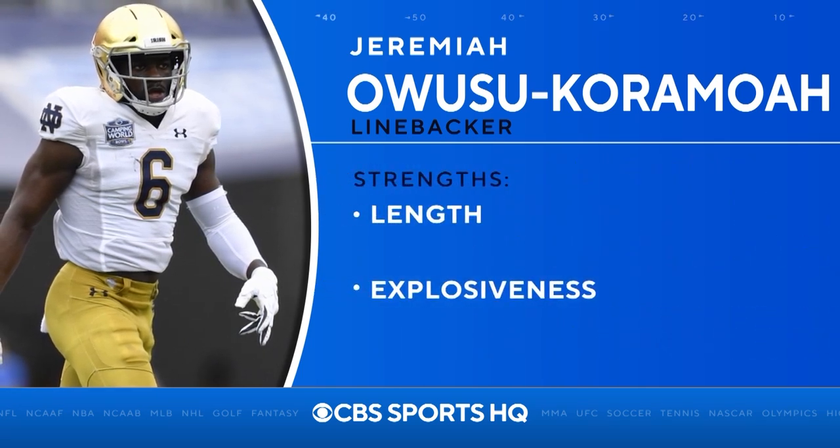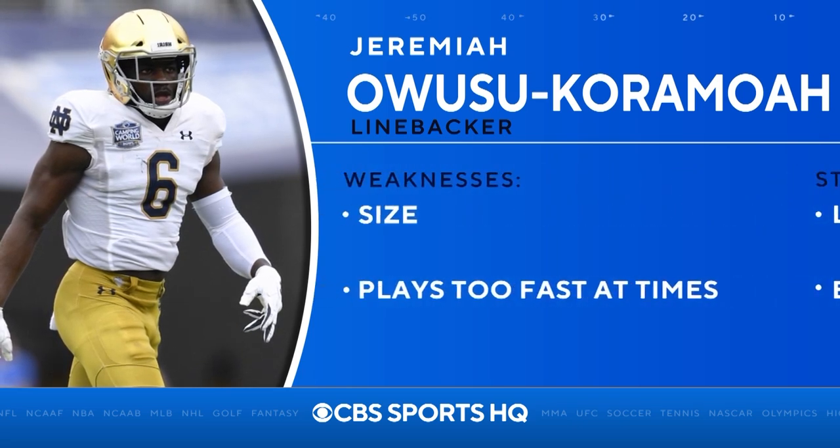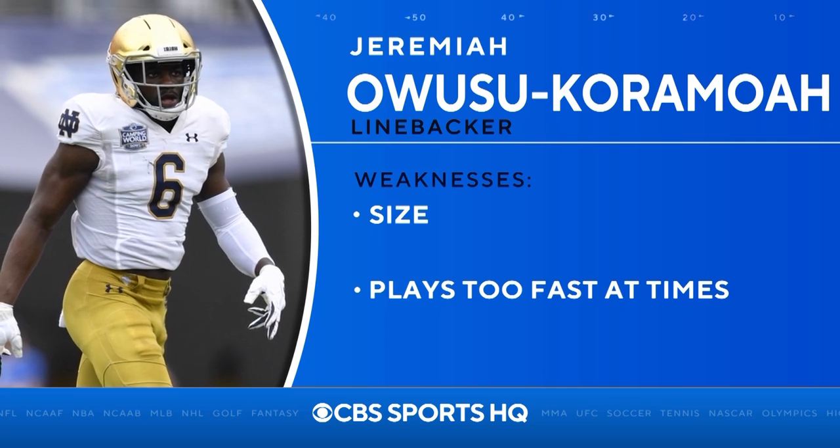Reminds me a lot of Jamal Adams, who also happens to be a safety, but plays down around the line of scrimmage, blitzing and in coverage and in the box. I think whatever team drafts Jeremiah is going to be asking him to do the same thing.